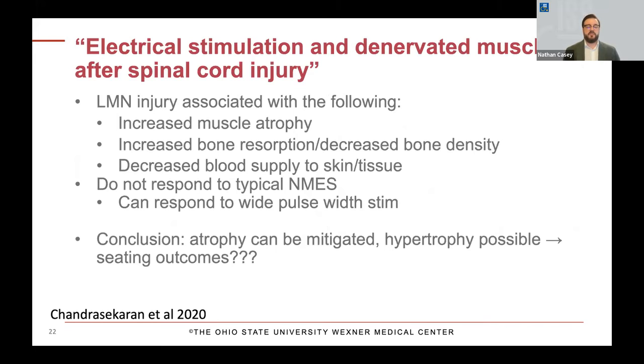The next study specifically looked at denervated muscle, so lower motor neuron injuries. And as we know, lower motor neuron injuries are often associated with increased atrophy compared to upper motor neuron injuries. They're consistent with increased loss of bone density and then decreased blood supply to skin and tissue. Remember, these individuals don't respond to traditional NMES, but they can respond to that wide pulse width stim. And remember, that's going to be greater than 1,000 microseconds in terms of the pulse width. What this study found is that atrophy can be mitigated and hypertrophy can actually be possible.